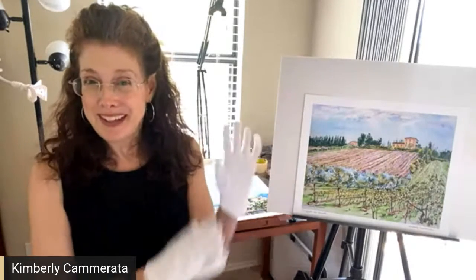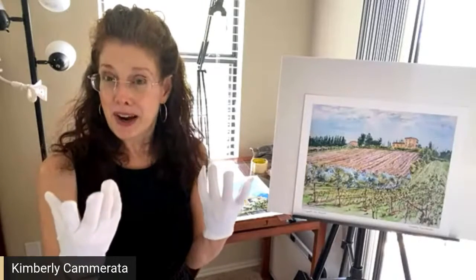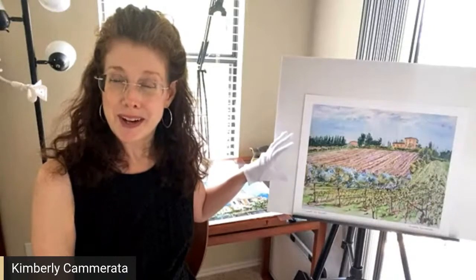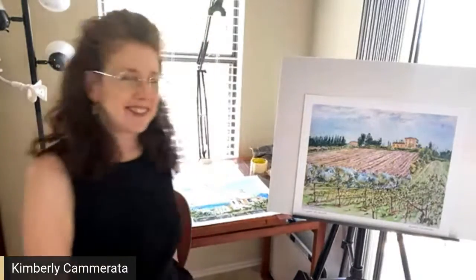Meanwhile, I'm going to be putting some cotton gloves on. Artwork that's archival, even if it's a print. A good hint is to use either cotton or latex gloves, and that way it will keep the fingerprints off of it, and preserve it for a lifetime. So, any comments, Paul? Are we ready to get started? Okay, here goes.